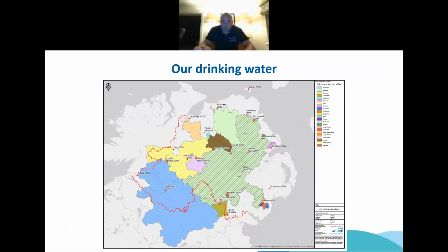Right, our drinking water. There's a map of Northern Ireland, and as you can see there are the various different catchment areas across Northern Ireland. The wee red dots there are all the various water treatment works dotted across Northern Ireland. And as you can see, there are different ones there, the cross-border catchments.